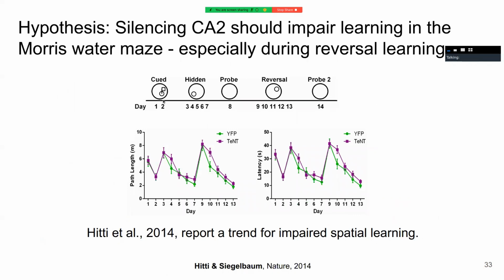They have 2 days where they just change the platform location, and it has a flag, so the animal just learns, okay, there is a platform, and it sees where it is, so it doesn't need to learn that much. And then you take away the flag, and you just basically hide at a fixed location for 4 trials a day for 5 days. And over time, the animal just gets better at finding a platform. So path length and the latency to reach the platform goes down. And that's true both for the control animal, the YFP, and the CA2 silenced animal.